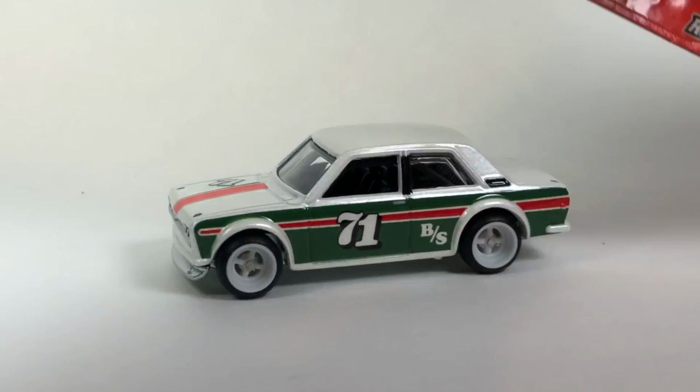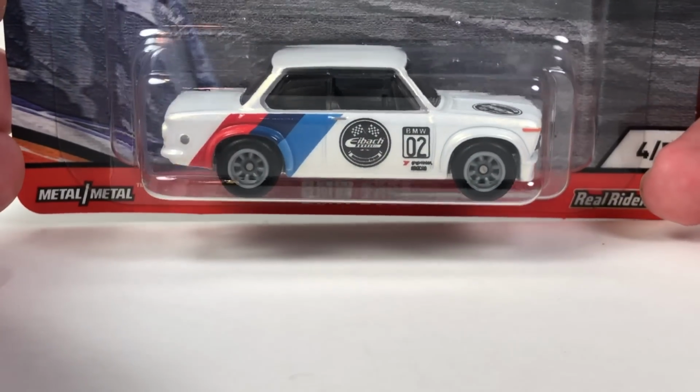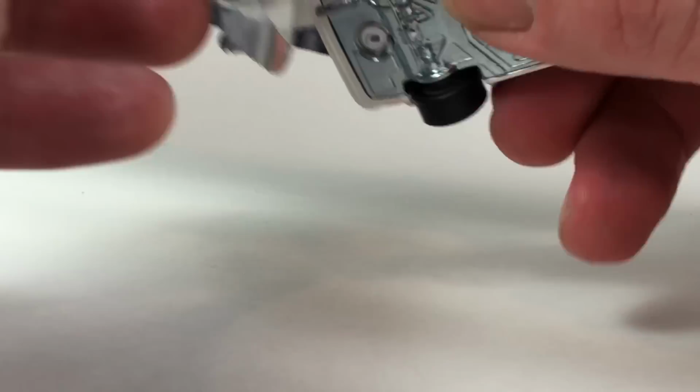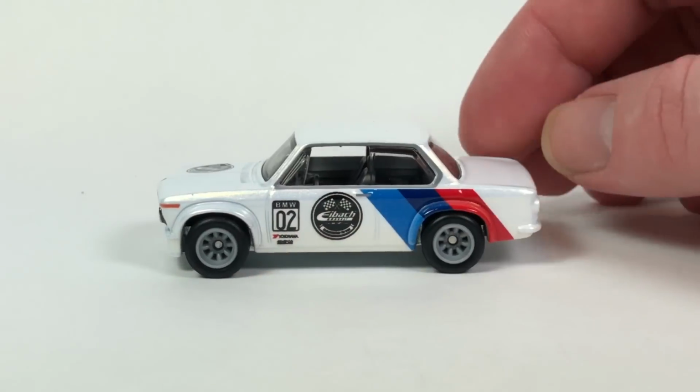Alright, so there's that one. And then we're going to follow that up with a BMW 2002 casting that we have seen in premium before. This is number 4 of 5. Did we get any new toolings? I don't think we really got any straight up new toolings in this door slammers release.